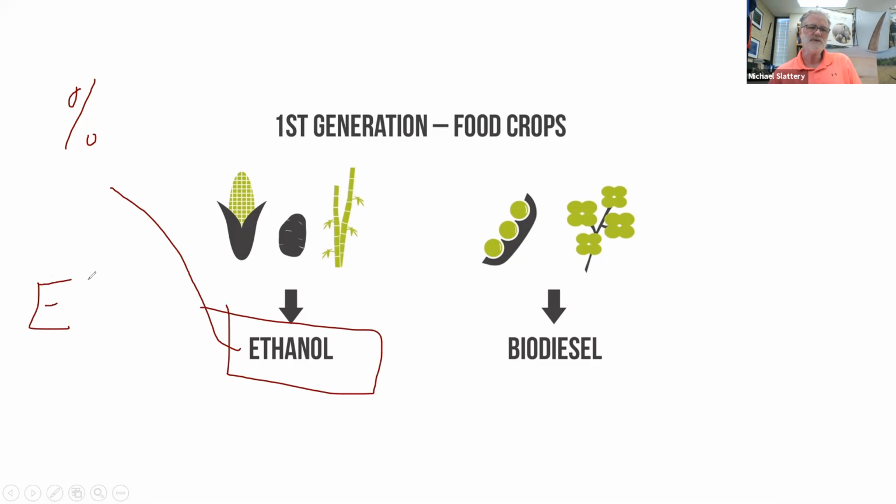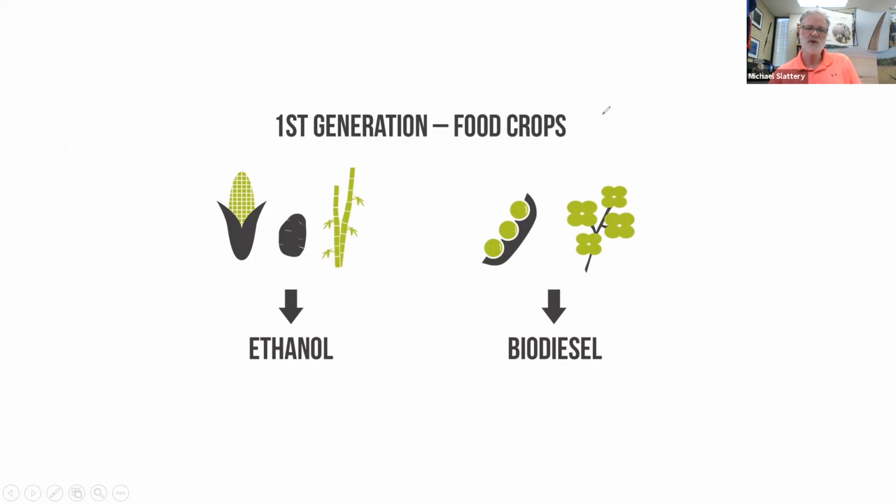I think in the US here, we generally use E85 as the ethanol mixture, cleaner burning, and it helps the combustion process. So we would use things like corn or potatoes or sugarcane to grow crops to produce ethanol. We also use things like soybeans or alfalfa to produce something like biodiesel. So that's first generation biofuel, growing crops to produce the fuel, right?